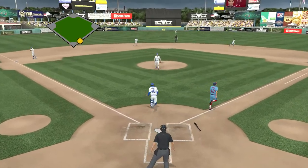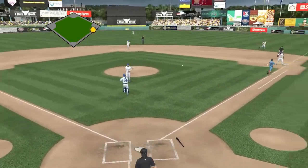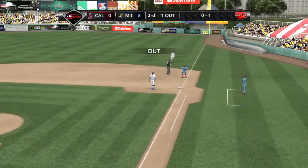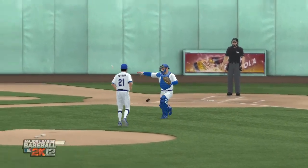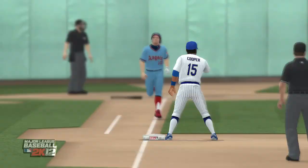Runs up to bunt, gets this one down. Simmons. Over to first for out number one. Got him in time, first base out. Well, let's see it again. Does the ball beat him to the bag? It sure does. Good call.